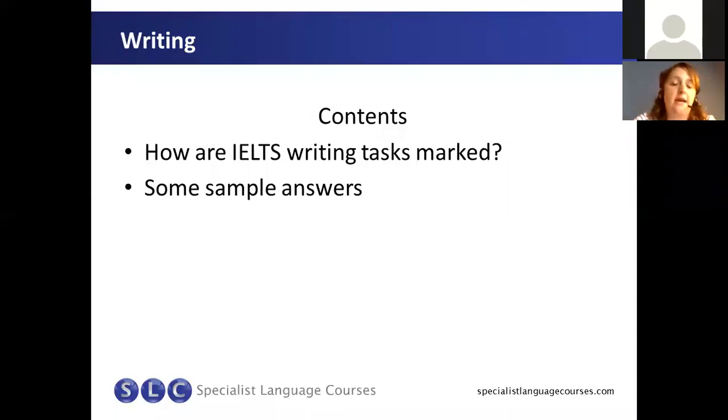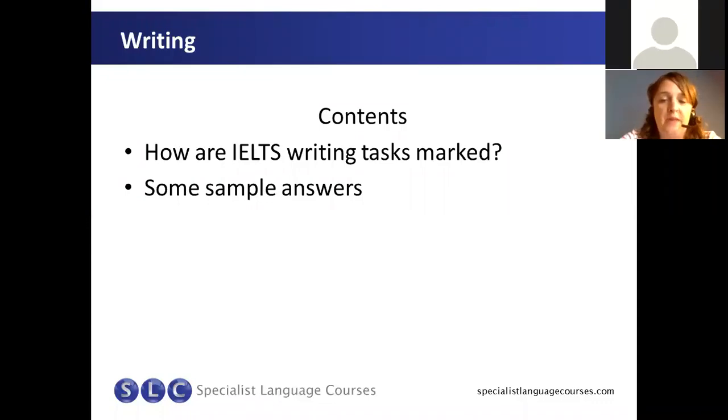We're going to look at some examples of student answers while thinking about the different criteria that the examiner is looking for. And I'm going to ask you to analyze and give some opinions and decide how good you think the answers are. In order to look at the answers, we're also going to look at the tasks as well. So I'm going to ask you to look at two samples of task one and two samples of task two and give me your ideas and opinions as well.